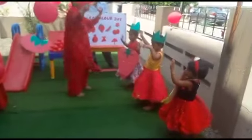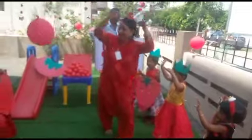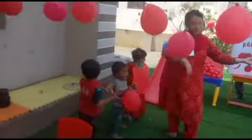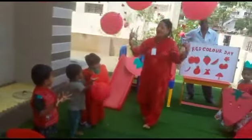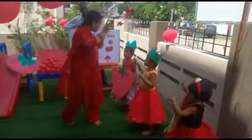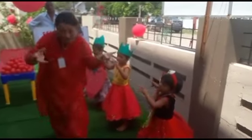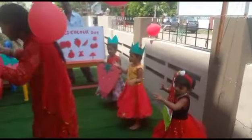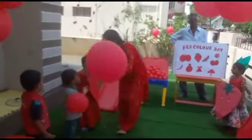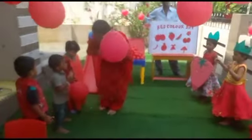Red, red apples, red apples hanging on the tree. One for mommy, one for daddy, and one for me. Red, red apples, red apples hanging on the tree. One for mommy, one for daddy, and one for me.